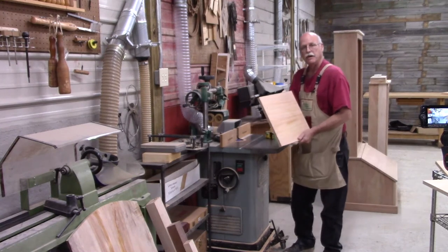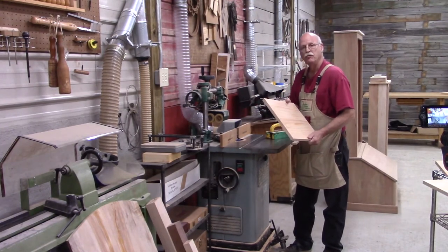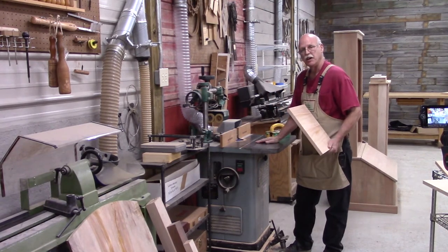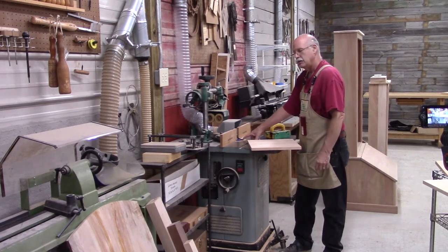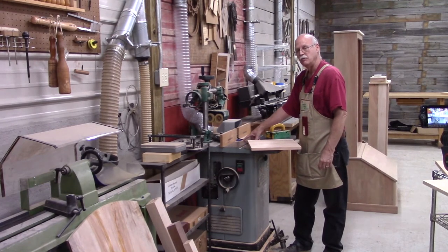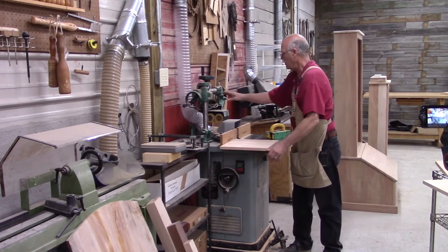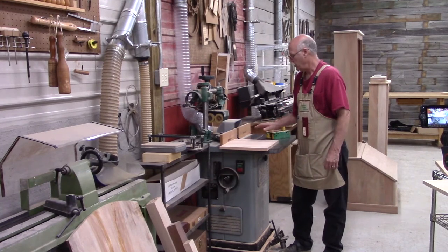Now that I've got the panels cut to the right size and sanded, I'm ready to profile and make them a raised panel. And the best machine for that is a shaper. If you've noticed, I like having the cutter bit below the table instead of above the table. And although I have a feeder, I'm going to do these by hand because there's only a few of them.